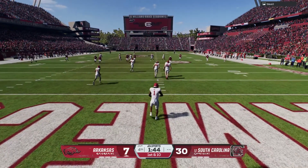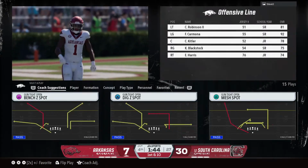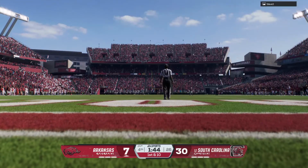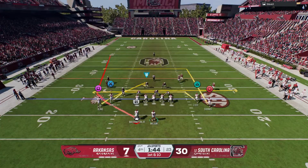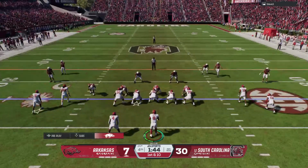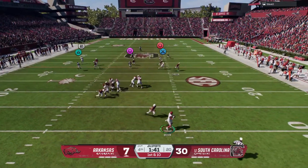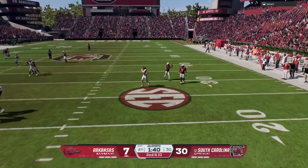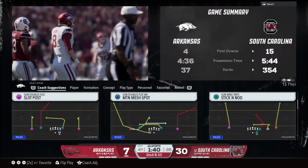Not going to risk a return here. He'll make the fair catch. The drive starts from their own 25-yard line. They'll start this drive going to the air. Rushes on him. Incomplete thanks to the great defensive pressure there that sort of threw them out of rhythm.